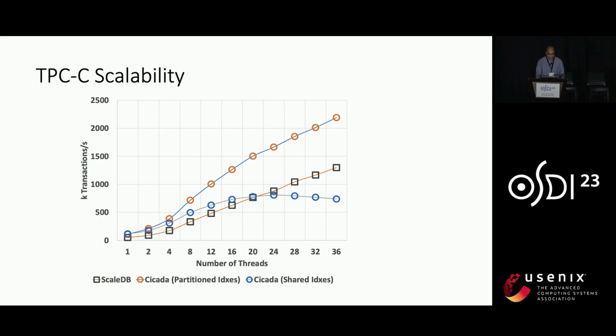Here's the evaluation for TPCC scalability. The x-axis shows the number of threads in the database that can process transactions. The y-axis is the raw goodput in units of thousands of transactions per second. Goodput means we only count transactions that successfully commit. ScaleDB only has a shared index configuration, which is why it has a single line in the graph.